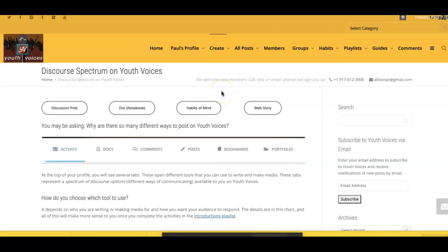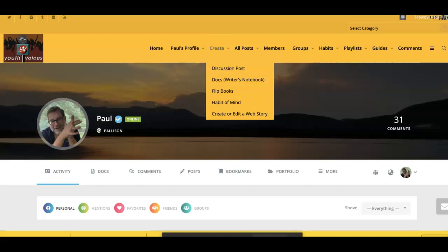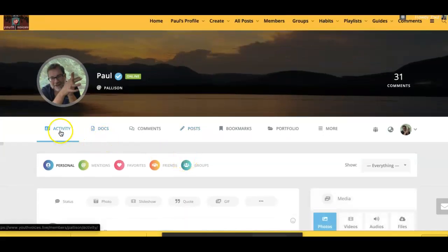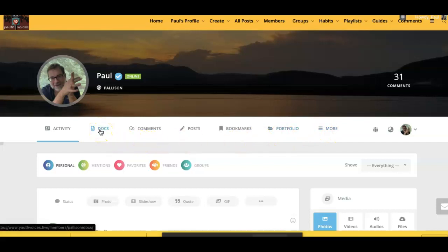With that in mind, at the top of each profile, though, and this is probably worth pointing out, there is an activity place, a docs tab, a comments tab, a posts tab, a bookmarks tab, and a portfolio tab. There are more, but those are the main ones that I would want to emphasize. And I was going to encourage you to go play with the docs one.